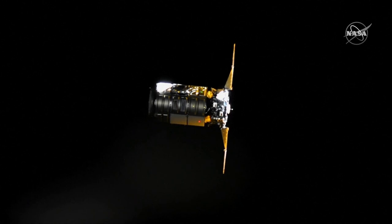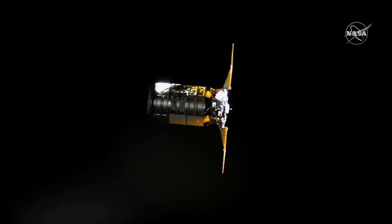As you just heard, Capcom Neil Nagata relayed to the crew aboard the space station that Cygnus has now been approved to depart the 250-meter hold point and approach the 200-meter keep-out sphere.